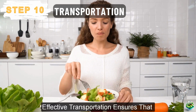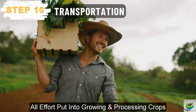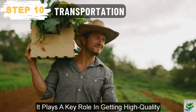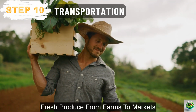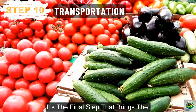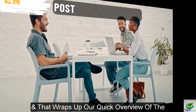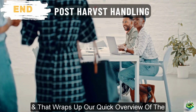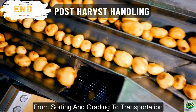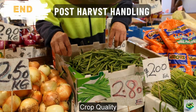Ultimately, effective transportation ensures that all the effort put into growing and processing crops isn't wasted on the road. It plays a key role in getting high-quality, fresh produce from farms to markets and, eventually, to your plate. It's the final step that brings the farm-to-fork journey full circle. And that wraps up our quick overview of the post-harvest handling process. From sorting and grading to transportation, each step plays a vital role in maintaining crop quality.